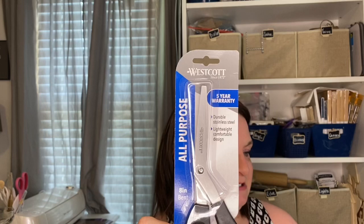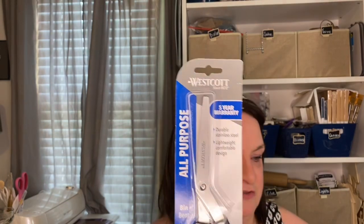I went ahead and picked up two of those. Awesome, awesome find for us crafters, and I have plenty of ideas for a wreath for those. I always try to pick up a pair of scissors anytime I go. I left this in the hands of my husband this time, and he picked up the 8-inch all-purpose Westcott scissors, again, for a dollar at the Dollar Tree.